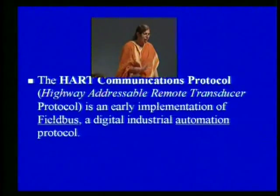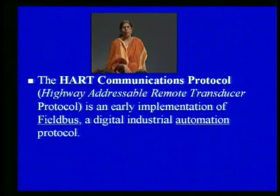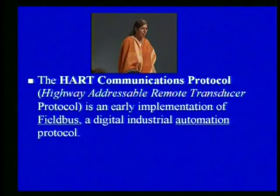And the predecessor, which is also still being used, is the HART protocol. HART stands for Highway Addressable Remote Transducer Protocol. This was an early implementation of field bus, which is a digital industrial automation protocol. Field bus is totally digital, while HART was both analog plus digital. The 4 to 20 milliampere signal stays, but on that you also put digital.